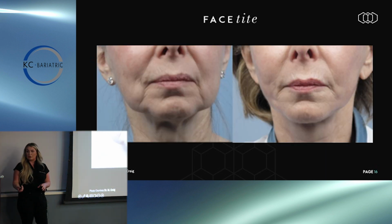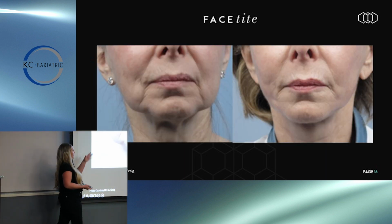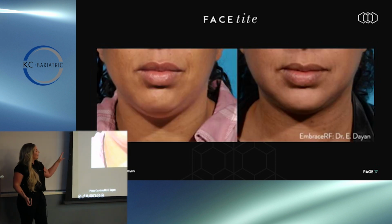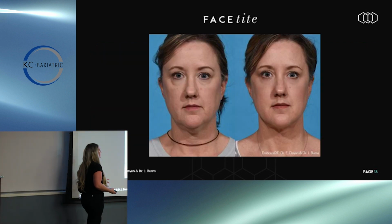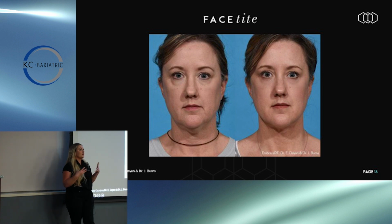Another great example here, and then this one's going to be right through those nasolabial folds. So, some of the main signs of aging for patients that might cause them to want this. Another great one of jawline, and then here's a great one of the overall. You can really see, again, most patients, whether it be BodyTite or FaceTite or AccuTite, want to look and feel like themselves.